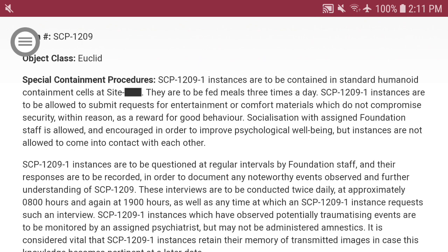They are to be fed meals 3 times a day. 1209-1 instances are to be allowed to submit requests for entertainment or comfort materials which do not compromise security within reason as a reward for good behavior. Okay, so it's a humanoid then, because it's contained in humanoid containment cells. Well, at least anything that has a similar shape to humanoid. It doesn't necessarily have to be human. It can be something else. Also, to be fed 3 times a day.